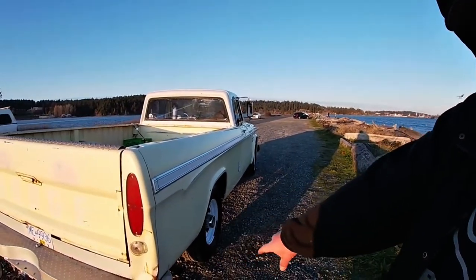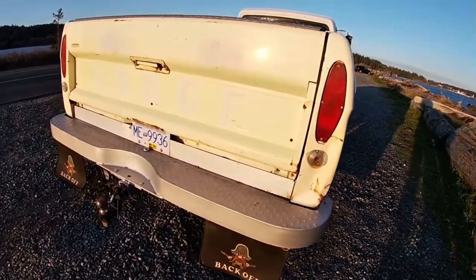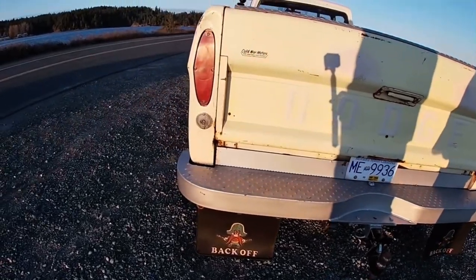That's the factory option bumper. It actually is designed to slide on the frame rails to come out for a camper. Now, that's not the way I have it set up, obviously, but it's pretty neat nonetheless.